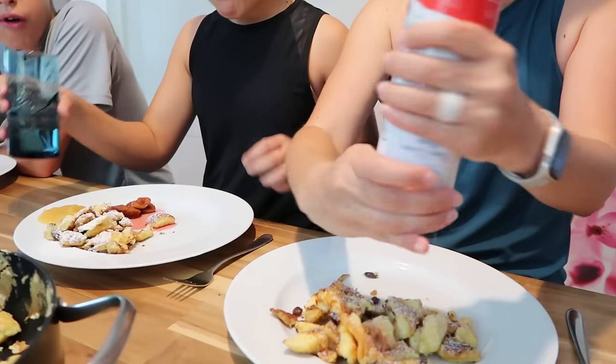Yeah! Okay. This is the coolest powdered sugar dispenser. We need this in the States. I feel like in the States when I'm trying to sprinkle, I just get poof, like a big bag of powdered sugar in my face. This is very smart. This is something we could replicate at home.